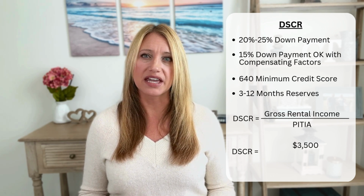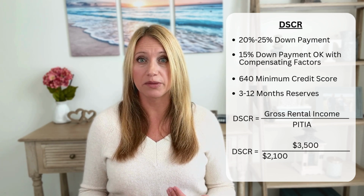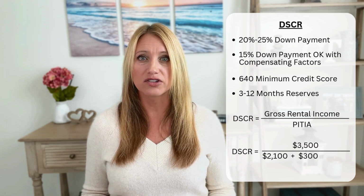So let's say your property brings in $3,500 per month in income, and let's say your principal and interest payment is $2,100 per month. Your taxes are $300 per month, and your insurance is $125 per month, and let's say you don't have any homeowners association dues. Your total monthly expenses for the home is $2,525. Now, if you take your $3,000 divided by the $2,525, your score is 1.39.